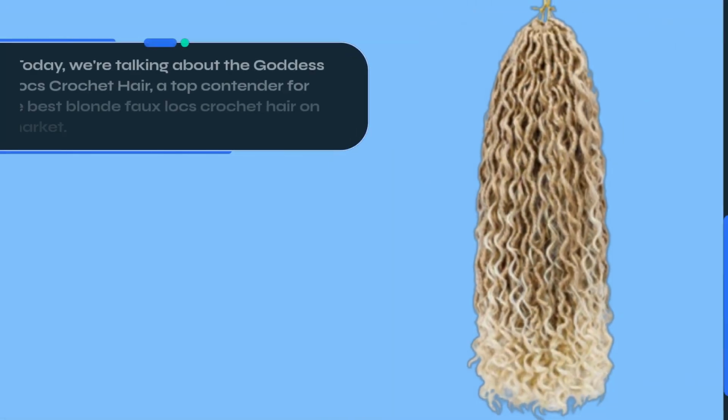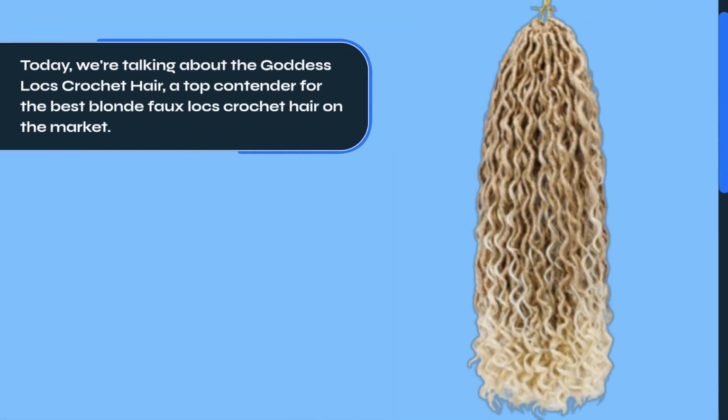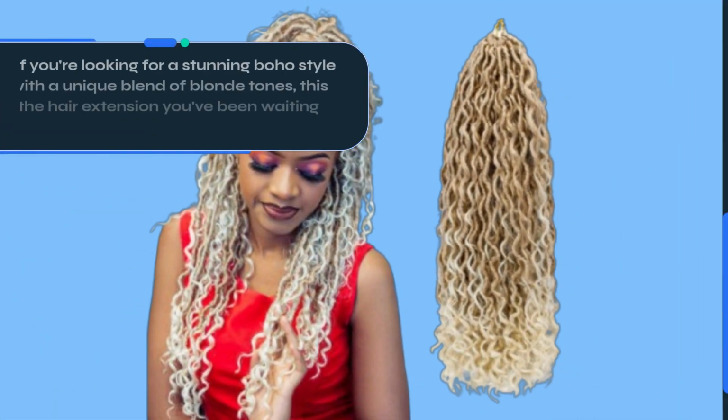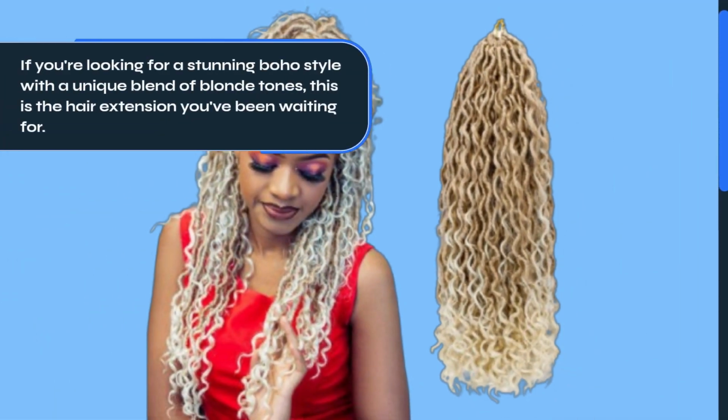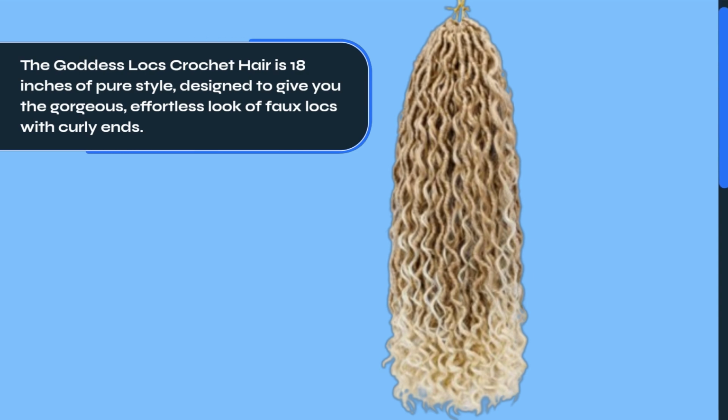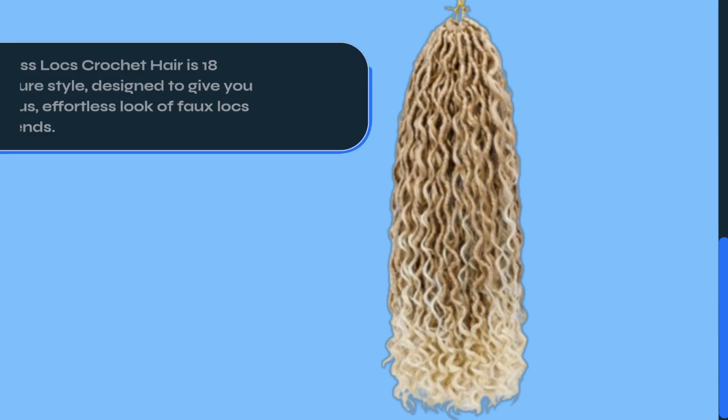Today, we're talking about the Faux Locs Crochet hair, a top contender for the best blonde faux locs crochet hair on the market. If you're looking for a stunning boho style with a unique blend of blonde tones, this is the hair extension you've been waiting for. The Faux Locs Crochet hair is 18 inches of pure style, designed to give you the gorgeous, effortless look of faux locs with curly ends.